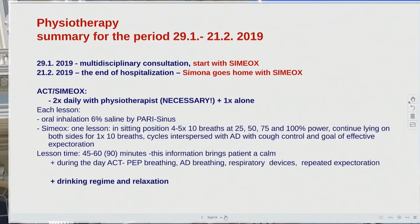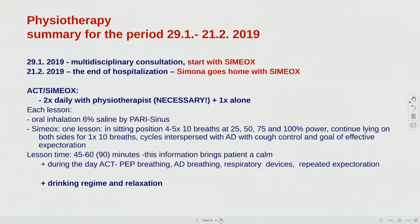Physiotherapy summary from this period, and this is what I said a few minutes ago. Lesson time at home was 45 to 60 minutes, milder during the weekend, 90 minutes. And this information brings patients calm. She was absolutely cooperative, but also used another standard ACT. Next slide, please.